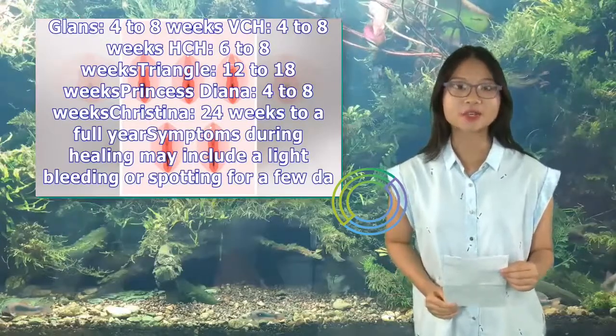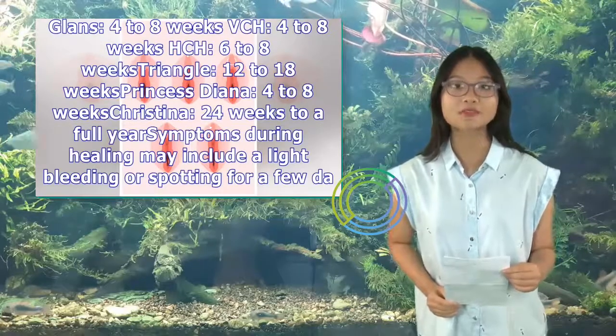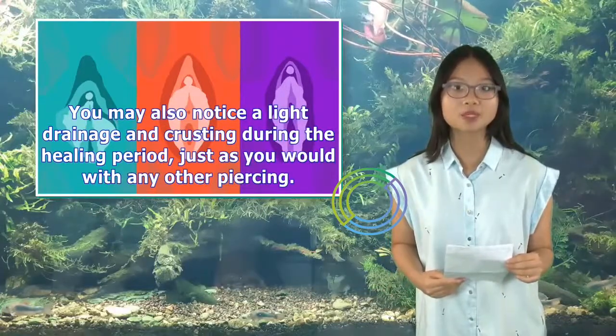Symptoms during healing may include light bleeding or spotting for a few days and redness or swelling for a couple of weeks. You may also notice light drainage and crusting during the healing period, just as you would with any other piercing.